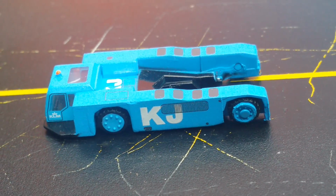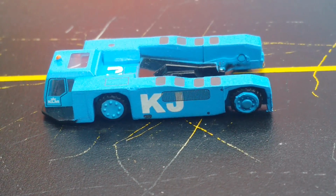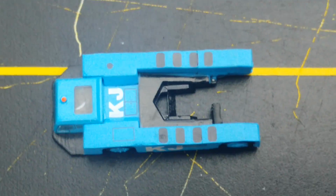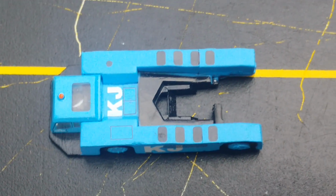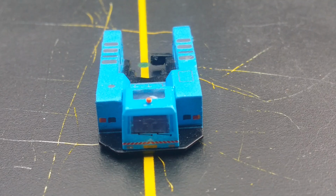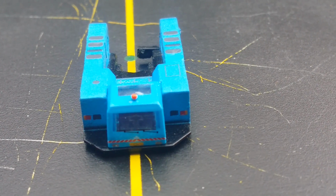This is their KLM tow truck that came with the model. That's a little special extra that JC Wings threw in there. All right, see the top angle there and the front angle. This is the tow truck that tows the plane. You also see the beacon light on top of the tow truck as well.